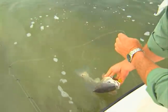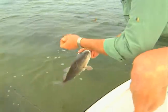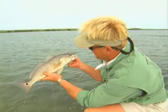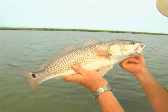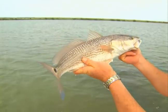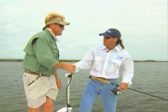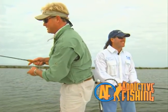Come here, dude. Love that little grub. Good job. Love the grub. Excellent. Like I said before, and I've said it many times, no matter where you go, redfish are fun to catch, and they pull hard. Love them. There he goes. God, I love catching redfish. Good job, Blair. They're definitely getting bigger. Hey, y'all stay tuned. We'll be right back with some more addictive fishing, and hopefully some more redfish.